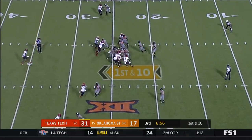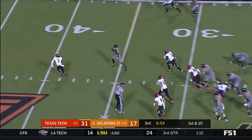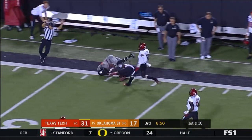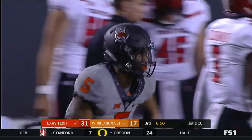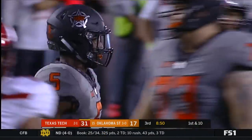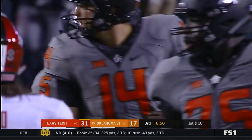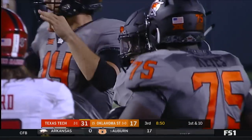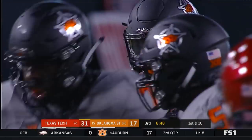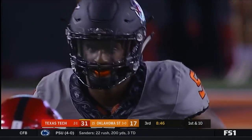Here's Taylor Cornelius. They give Justice Hill up the middle. Justice Hill down the sideline. And dragged down by Douglas Coleman. Well, it's been all about the big play for Justice Hill. It's either feast or famine there. On that particular run, he feasted on this defense. He went 37 yards.